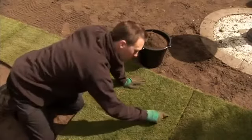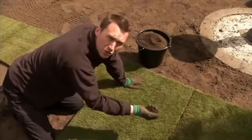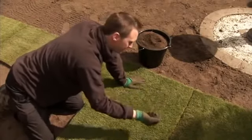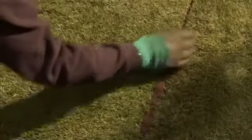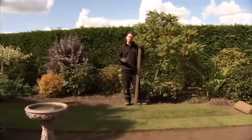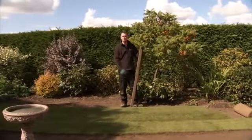If any gaps do occur between the turf, you can fill them in with a light, sandy topsoil. Now, Rolawn's turf and lawn seeding topsoil is ideal for this. Ensure firm contact between the soil and the underside of the turf by tamping down with the head of a rake or a piece of wood similar to this.